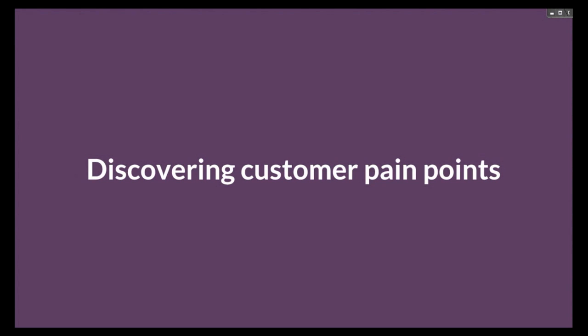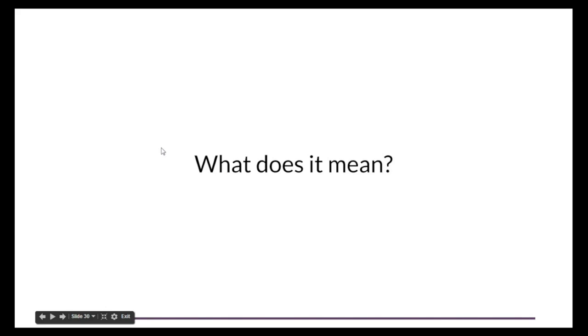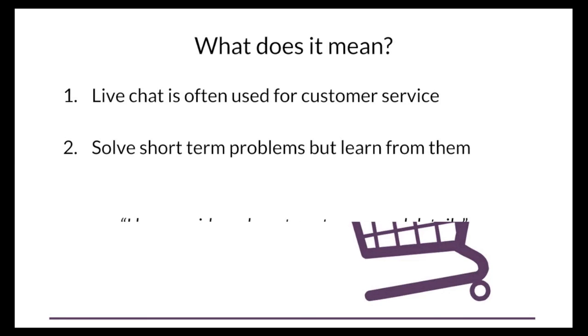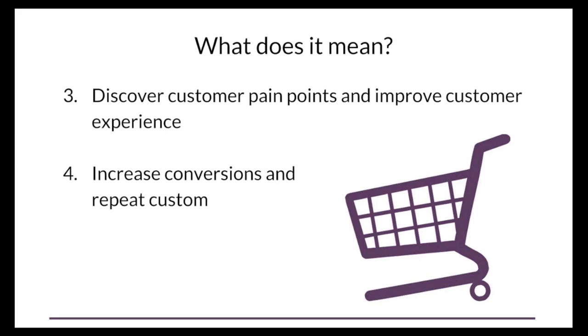Okay, so I'm going to talk about discovering customer pain points now, and how you can use this to increase sales. So what does discovering customer pain points mean? Live chat is often used for customer service, as I said at the start, but you shouldn't just use live chat to solve short-term problems, but you should also use it to learn about the customer's buying journey and problems they face along the way. If customers face problems or see room for improvement, you should use this information to solve these pain points.